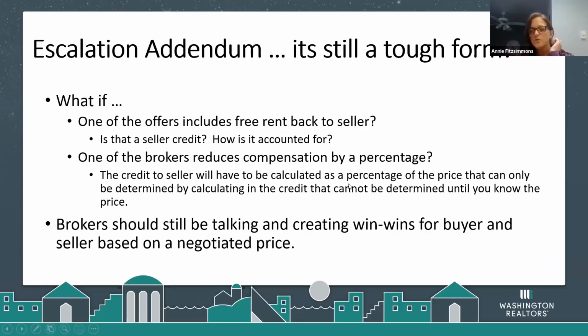So the end game here is still the same. Brokers should still be talking, negotiating with one another, and creating win-wins for the buyer and seller based on a negotiated price that is documented either on the Form 21 or on a counteroffer addendum. Are there questions, Liz?